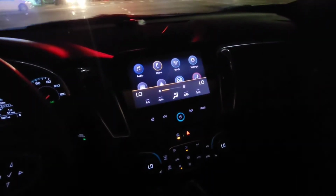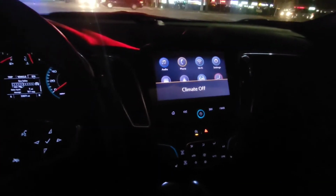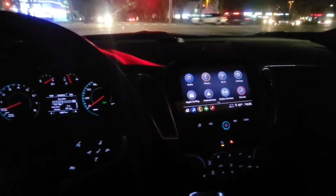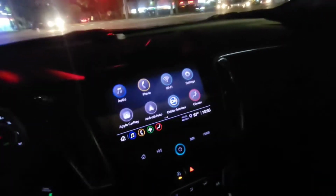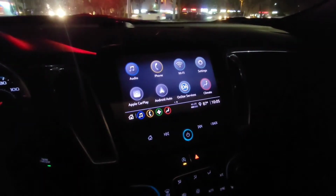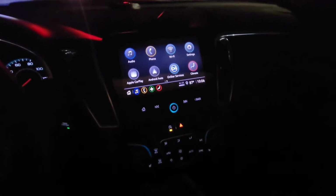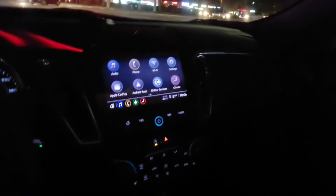But I thought Chevy would do some more work on making the vehicle drive more smooth and a little quieter. Come on, it's 2022. Quieter ride. Yeah, they did good on the electronics with the little Wi-Fi here. You have Apple CarPlay, Android Auto, the OnStar. But the way it drives, it sucks. This is like a beginner vehicle to me.